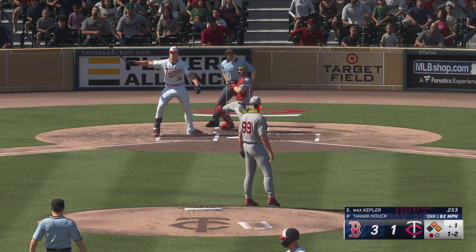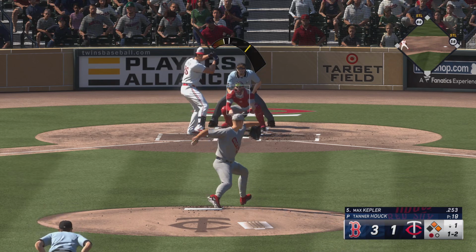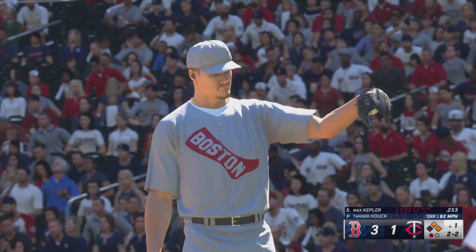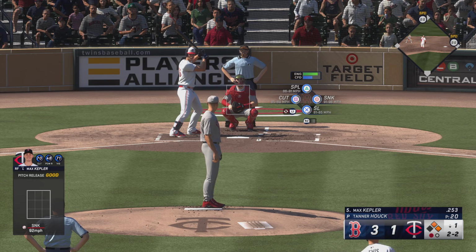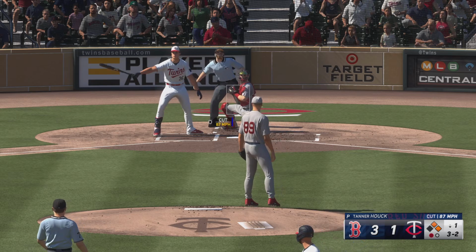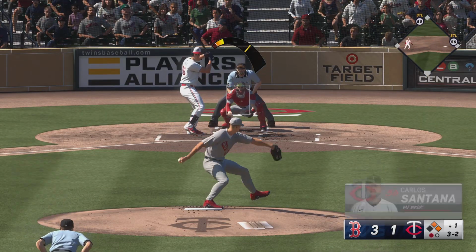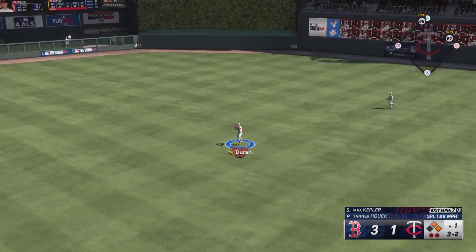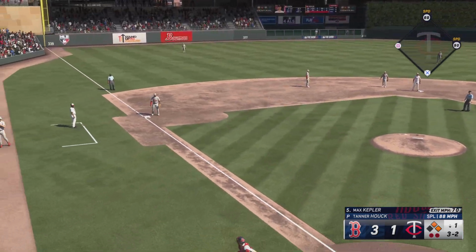Next offering is in for a strike. 1 ball, 2 strikes. And another ball. 2-2. Wouldn't chase that time. Runners at first and second with 1 gone. In the air out to center. Durant flashes the leather on the running catch. Throw gets by him at second.